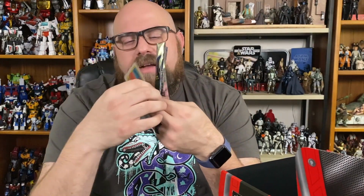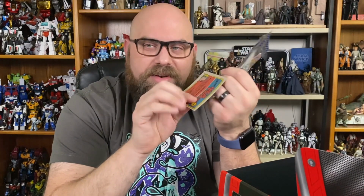It's like the kind of thing you get out of a quarter machine at a grocery store. There's a card in here. This is a Dick Tracy card. I remember when Dick Tracy came out, the movie, it was a big deal. Like they had action figures, it was like a whole thing.